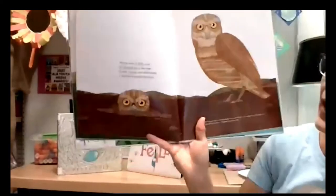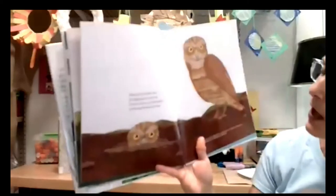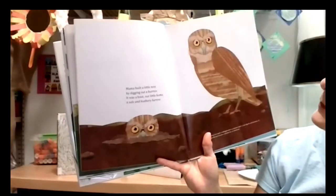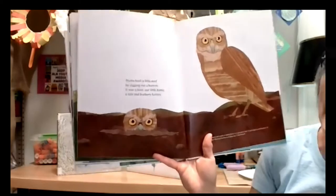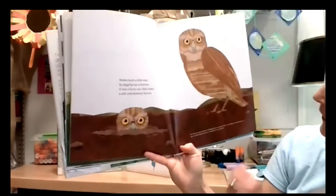Mm-hmm. Here's our next animal. Do you know what these are? Owls, right. These are owls that burrow in the ground. "Mama built a little nest by digging out a burrow. It was a hoot, our little home, a safe and feathery furrow." I bet that's cozy.